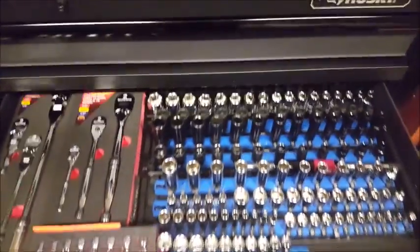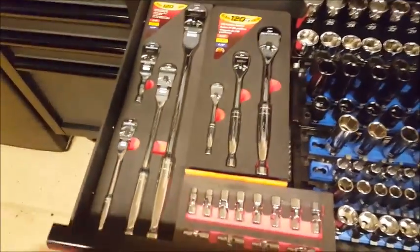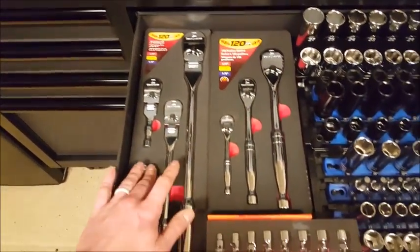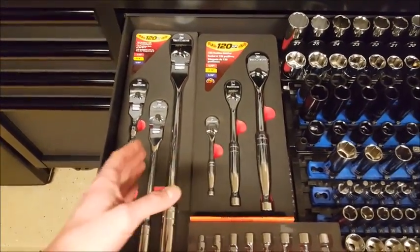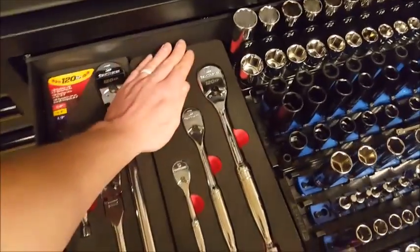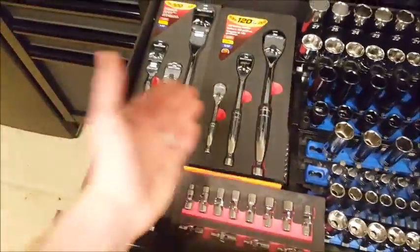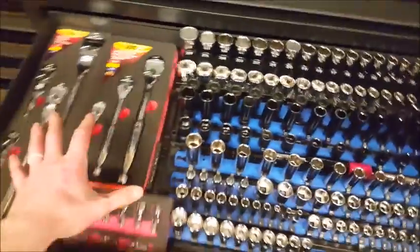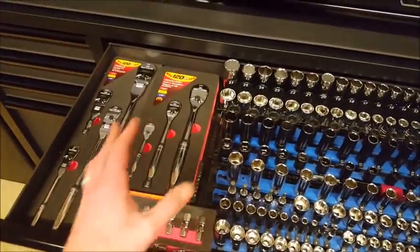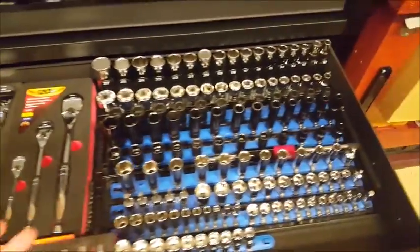Just like these ratchets. They do take up quite a bit of room, but still not that much room. This corner takes up a bit of room, but really this isn't bad. It also keeps them organized, and I really like these, so I'm keeping them.